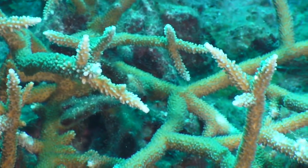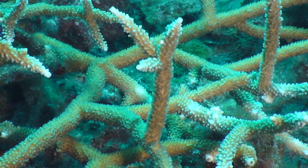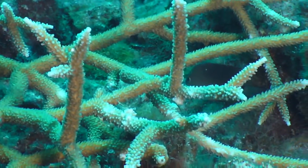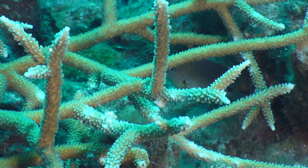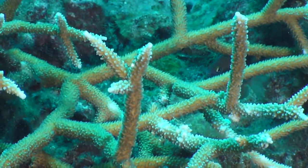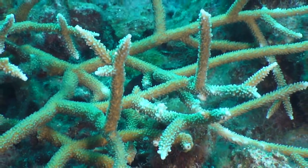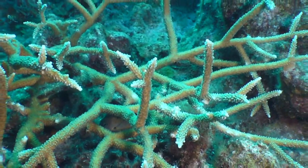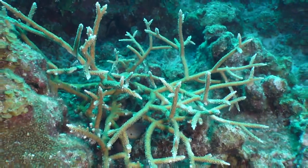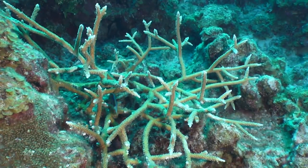So this is a staghorn type of coral, and it is quite a fast-growing species. It can grow about 10 centimeters every year, which is still incredibly slow, but it's one of the fastest for coral. But that means it's normally the fastest damaged. So it's normally the first to go when there's any impact on the reef.